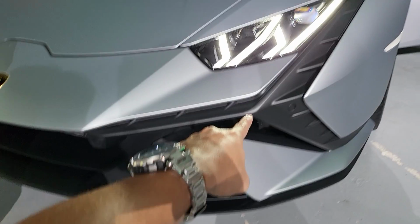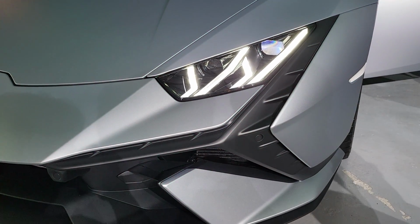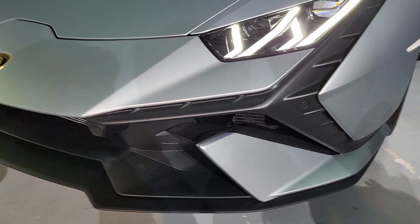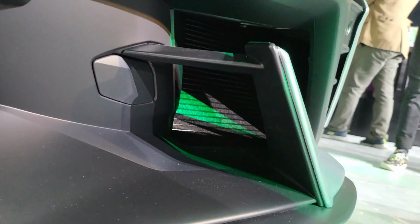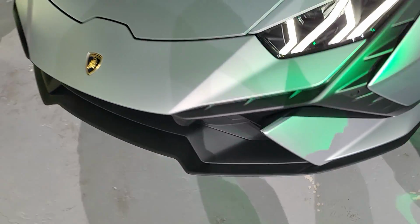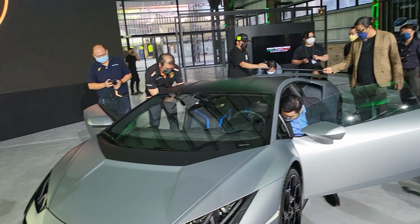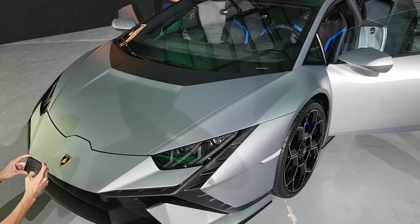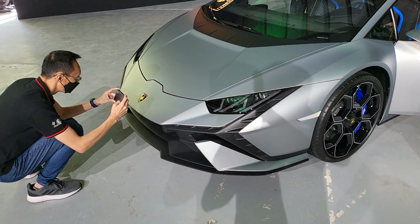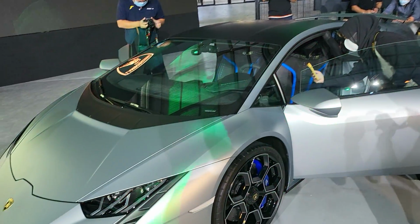So this has a bit of the design idiom from the Sian, the hybridized Aventador, and this part is pretty epic, may I say. Even with all the wings and whatnot, there's a wing at the back, but it's not as big as the STO's, right? This car produces 30% more downforce than the regular Huracan. The bonnet is made of carbon fiber, and the whole rear deck lid is made of carbon fiber.